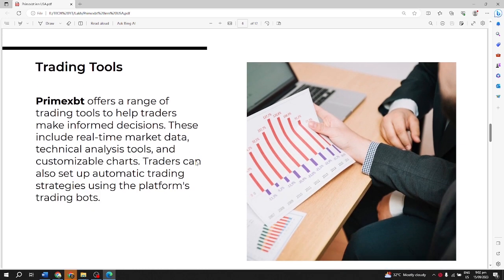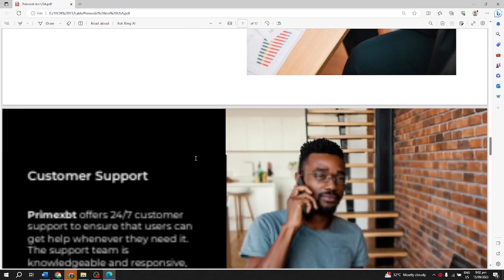Trading tools. Primexbt offers a range of trading tools to help traders make informed decisions. These include real-time market data, technical analysis tools, and customizable charts. Traders can also set up automatic trading strategies using the platform's trading board. Now we go to the next slide.